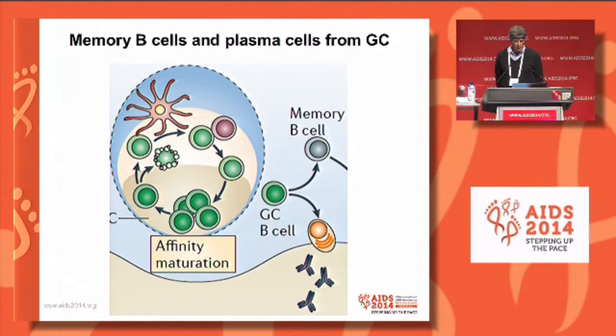So it's not really known how many cycles B cells can go through, but at some point B cells do make the decision to exit the germinal centre, and once they do, they have to make a fate decision between a B cell that makes antibodies, a plasma cell, or a memory B cell that does not secrete IgG.